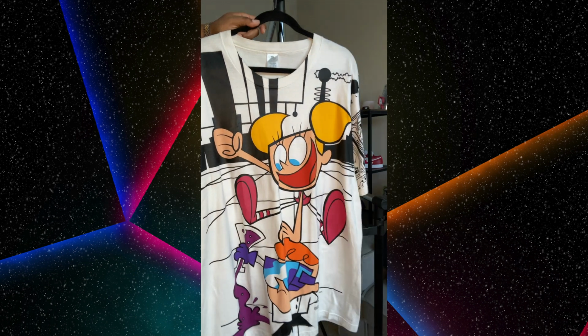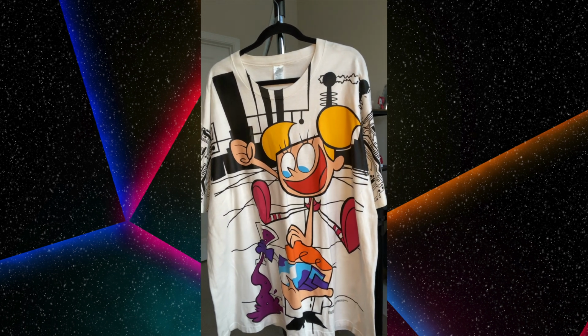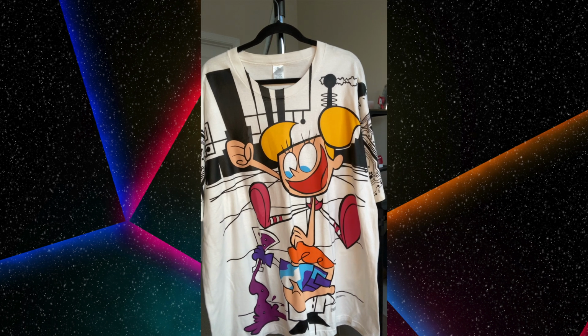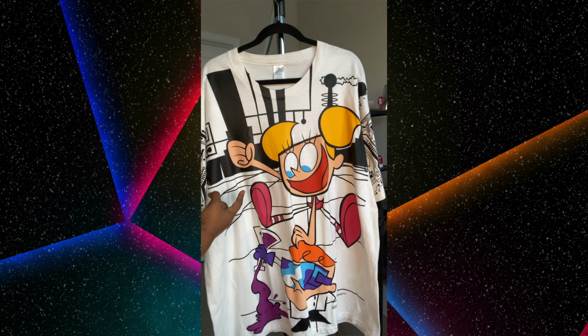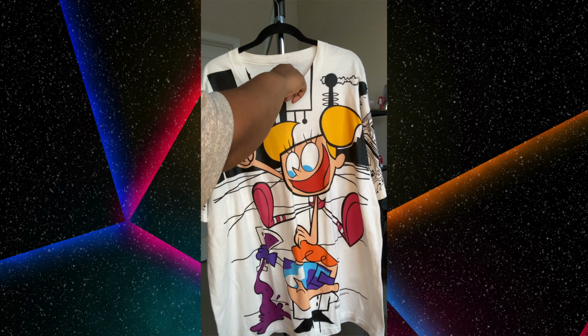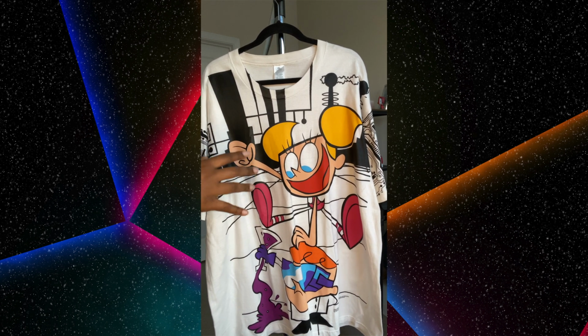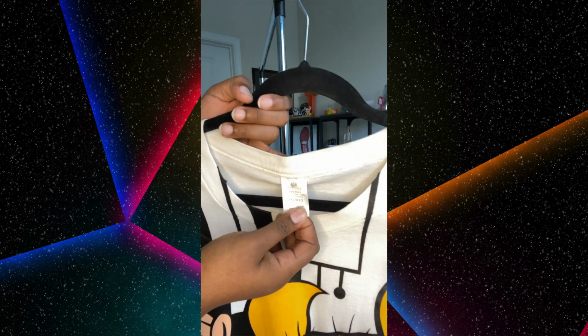All right, so our very last one is this all over print Dexter boot by Vintage Vitamin on Instagram. And this one's unlike the other one. So yes, it's screen printed and things like that, but this one is a friends and family release only that I just happened to secure. This one is single stitch, true single stitch, because it's on a vintage blank. This one's on a Stafford tag.